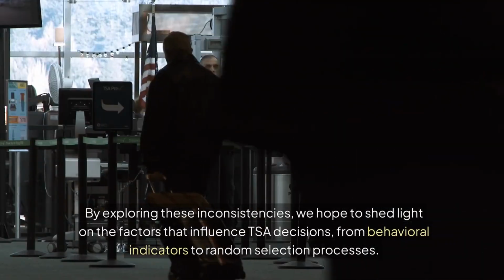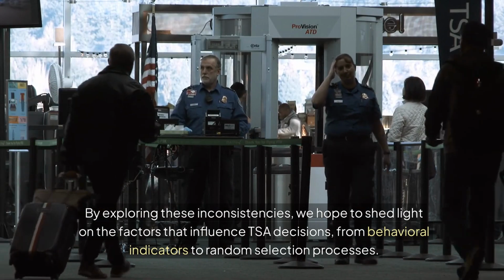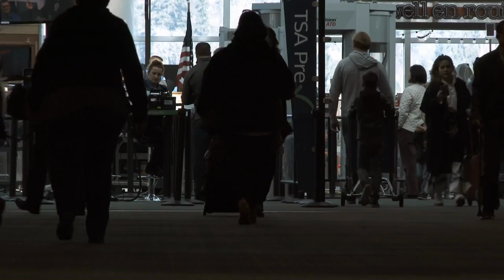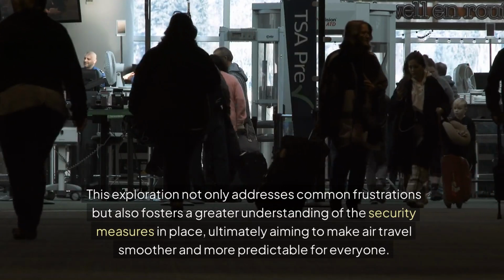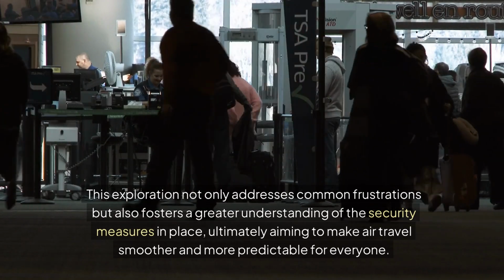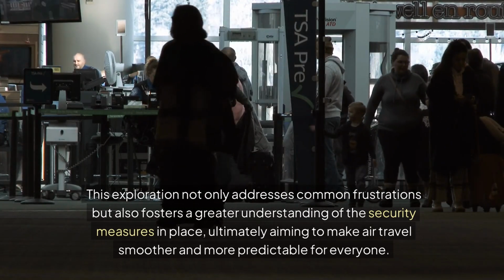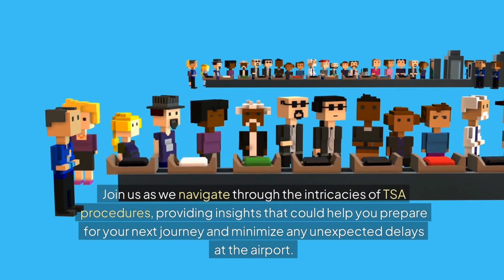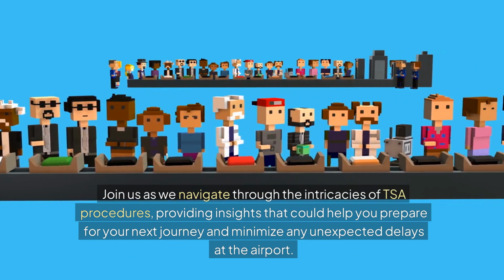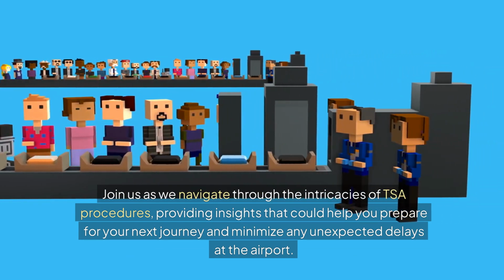By exploring these inconsistencies, we hope to shed light on the factors that influence TSA decisions, from behavioral indicators to random selection processes. This exploration not only addresses common frustrations but also fosters a greater understanding of the security measures in place, ultimately aiming to make air travel smoother and more predictable for everyone. Join us as we navigate through the intricacies of TSA procedures, providing insights that could help you prepare for your next journey and minimize any unexpected delays at the airport.